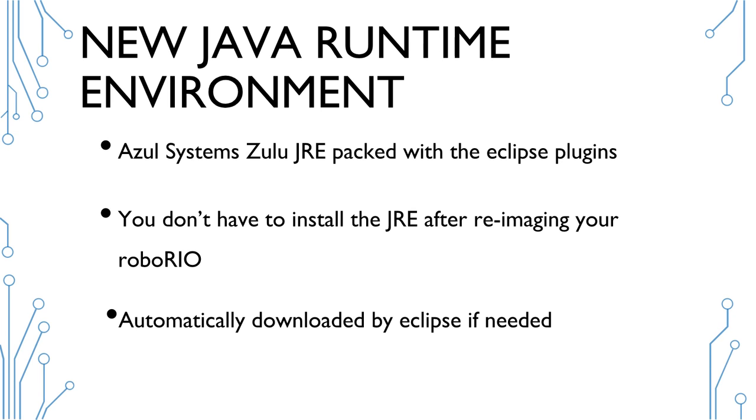This is actually really cool. In the past, we were never able to get a license from Oracle to be able to include the Oracle Java runtime as part of our tools. We've now switched to the Zulu JRE. This is the OpenJDK package from Azul Systems. And the really nice thing about this is that when you re-image your robot, you don't have to put Java on it explicitly, but the first time you download a program, the plugin will install the JRE, and then it won't do it again after that. So that's pretty nice. And so it's all built in.